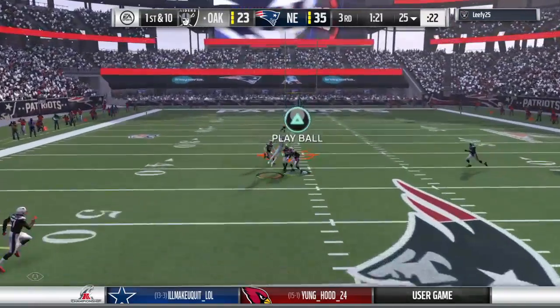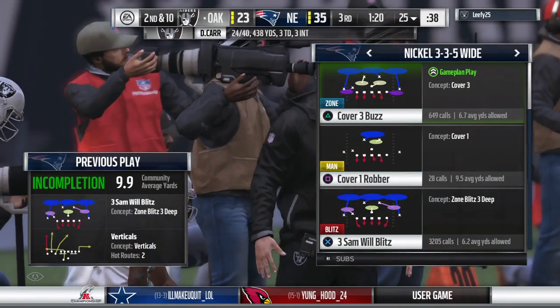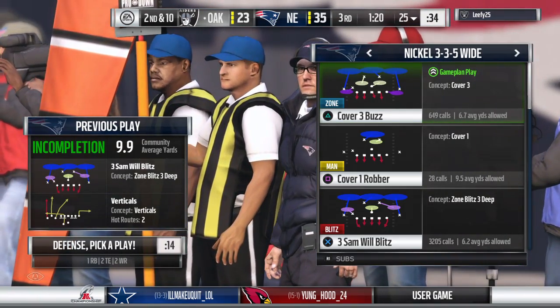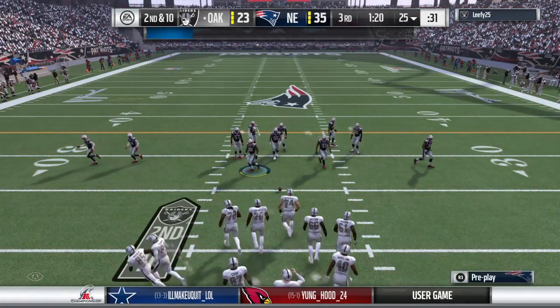Looking deep in the direction of Cooper. And it pops free. The collision there jarred the ball loose and brings up second down. Well, they went for the big play there, but that drop could really hurt their momentum. Second down here after the incomplete pass.